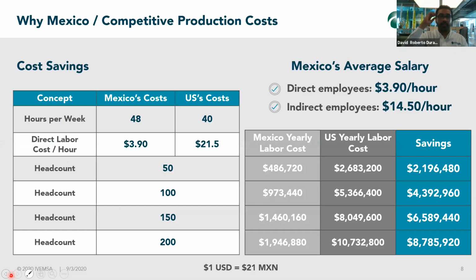Okay, now moving to competitive production cost. This is extremely, extremely important. As I already mentioned, in Mexico we have 48-hour shifts versus 40-hour shifts in the US. So we have an extra 8 hours without you needing to pay overtime.